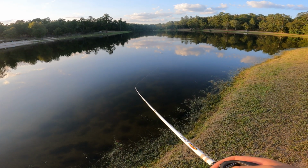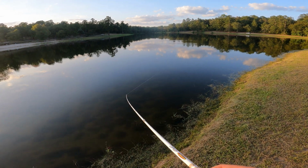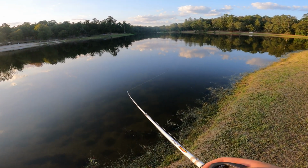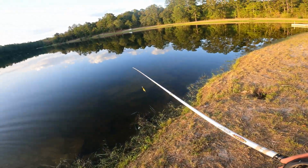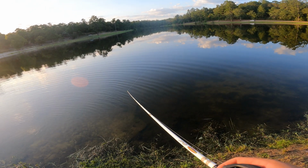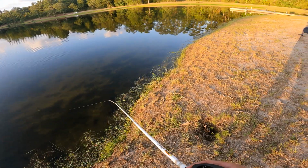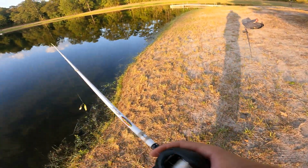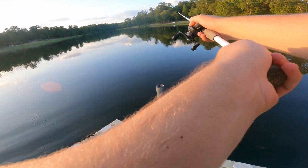Maybe if I switch up the retrieve and pause a little, it might help me out. Okay, maybe I can bomb a cast out. Looks like there's a lot of activity way out in the middle of the lake. Some sort of fish is hitting the surface way out in the middle.